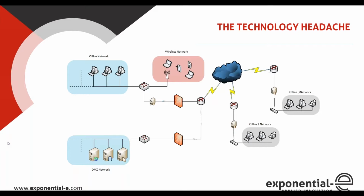It causes headaches because we have a number of network points that are going across the internet and then coming back to a centralized point. So we have the Office 3 network, the Office 2 network, and then the head office with the two high availability firewalls, its wireless network, its internal office network, and its DMZ sat off one of those HA firewalls. The problem is that for us to be able to observe what's happening here and attest that we are doing all the right things with this network, it becomes really difficult.